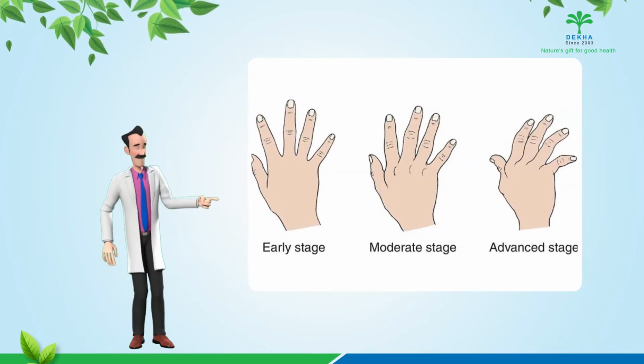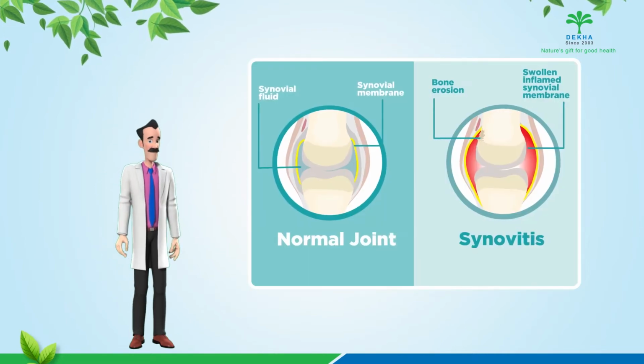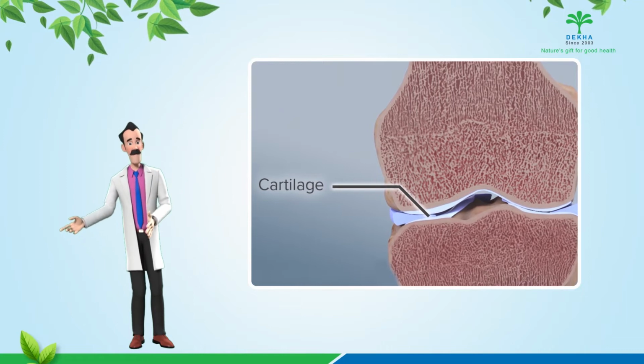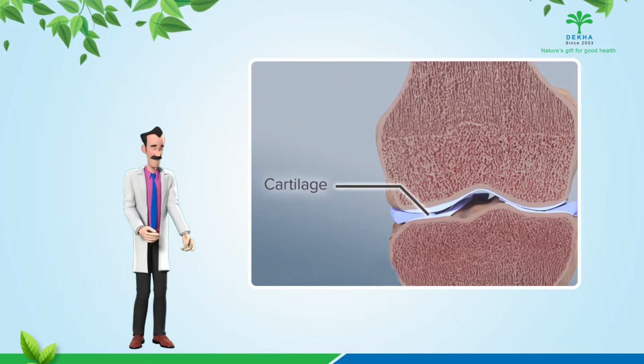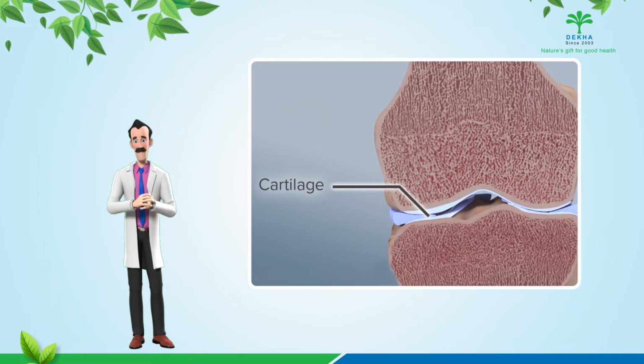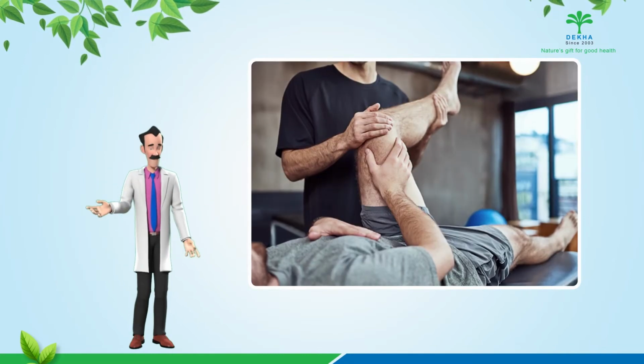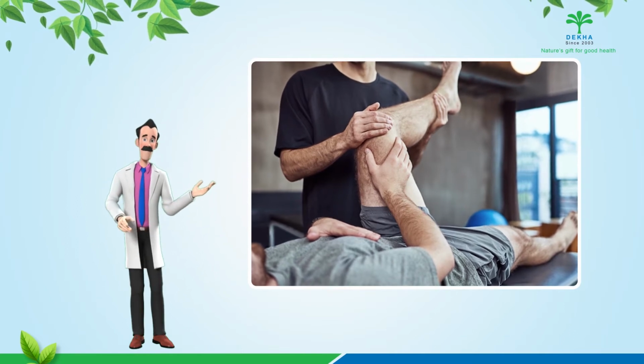Stage 2 is moderate stage RA. In this stage, the synovium's inflammation causes damage to the joint cartilage. Cartilage is tissue that covers the end of bones at the site of joints. When cartilage is damaged, people may experience pain and loss of mobility. Range of motion in the joints may become limited.